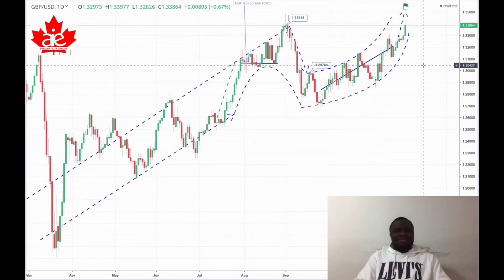Here to do some recap on Great Britain Pound USD. We did this recap last week and I said this market is an uptrending market. As we speak now, if you look at the market, you see that the market is climbing up just as forecasted. The market didn't change any direction. It just keeps going as I forecasted. So it's a win-win trade, as I said since last week.